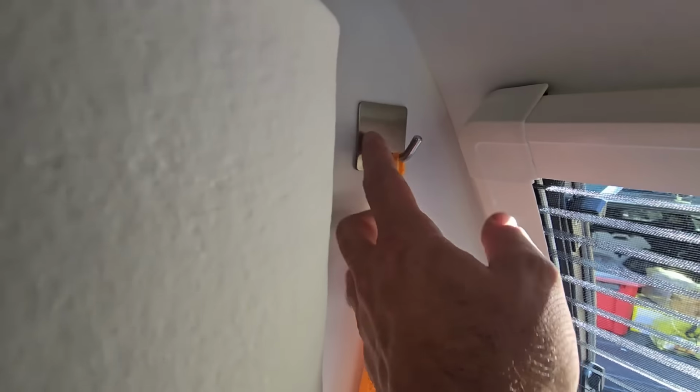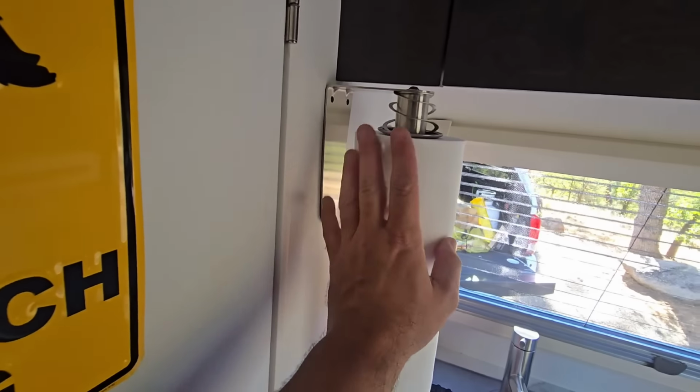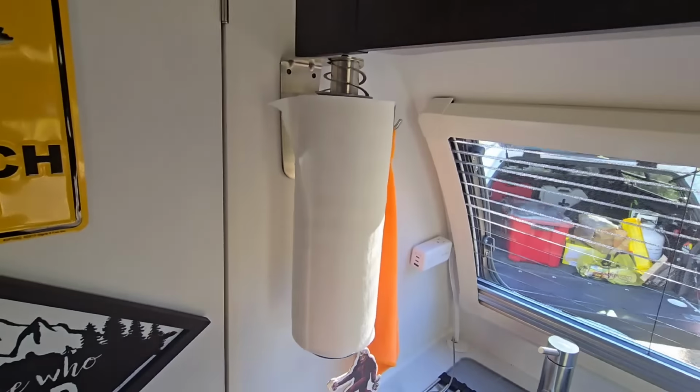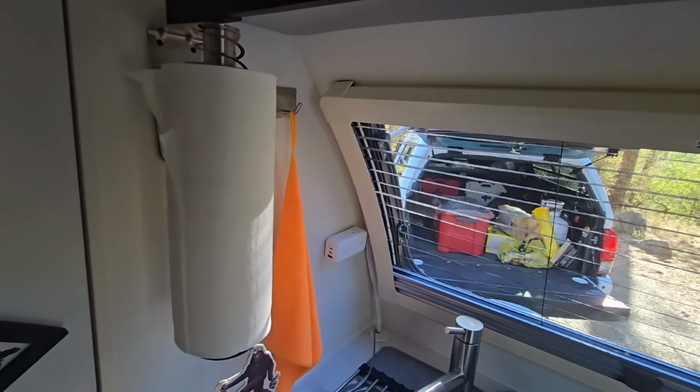I found some of these stainless steel hooks. They stick on with some really good adhesive tape. Same with this paper towel holder that I put in this direction because it keeps it out of the way from the door. It doesn't block my underlighting up here. And there really isn't anywhere in this model of tab to put a paper towel holder.